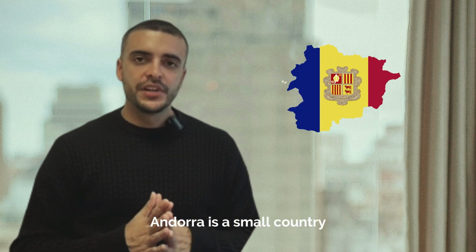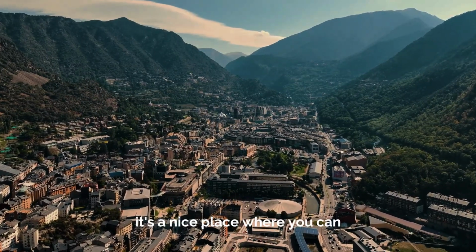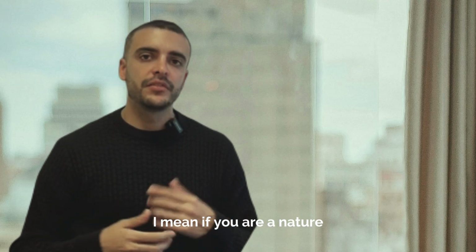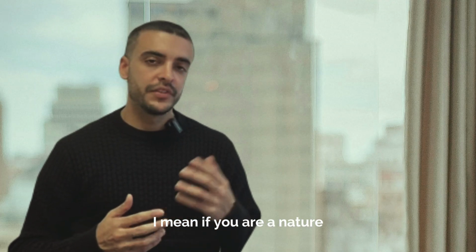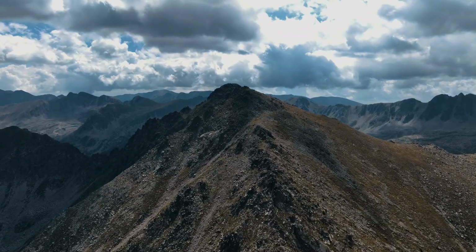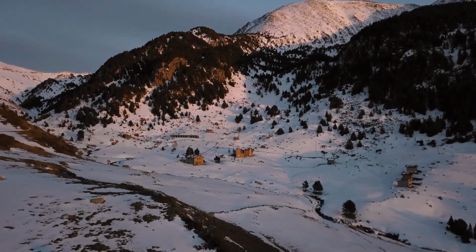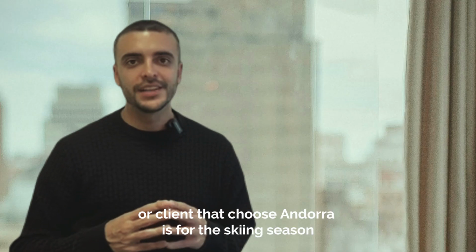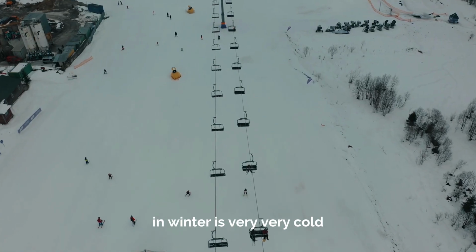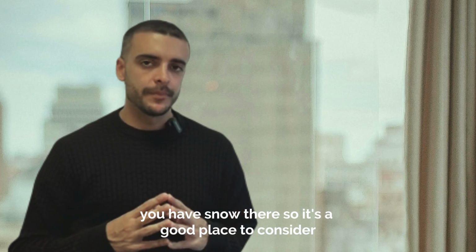Andorra is a small country with a population of 77,000 people. It's a nice place if you are a nature aficionado, someone who enjoys spending time in nature. Andorra has very beautiful mountains. You can go skiing there. Most of our clients who choose Andorra do it for the skiing season. In winter it's very cold and you have snow there. So it's a good place to consider.